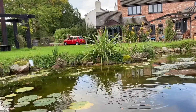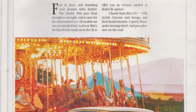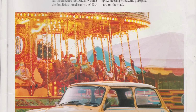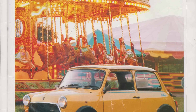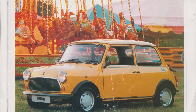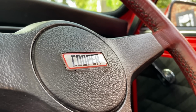But rather than accept defeat, they went directly to John Cooper, who duly obliged. He started offering a Janspeed design tuning kit for the 998cc Minis that would bump the power up to 64 brake horsepower, making a little 1 litre Mini noticeably quicker than a 1.3 litre Metro. The news of these kits spread quickly around the world, with a few in the UK converting their brand new Minis into Coopers. But hopes of a genuine factory Cooper weren't dead.